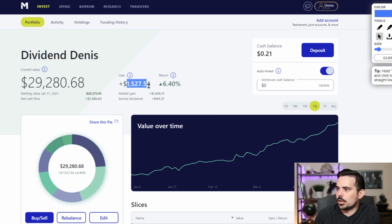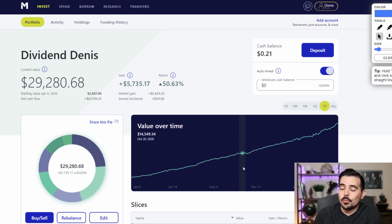So last quarter, we're up about $1,500 again because of that dip that we had in March. So if we look at the last year, we're up $5,735. Now, this is total money weighted return, which essentially means if I sold some stocks, which I have in the past, and also earned dividends, which I have, all that is accumulated into this total.